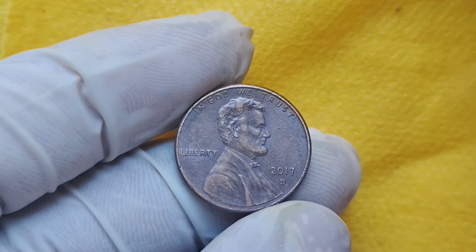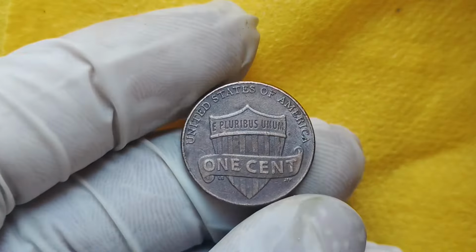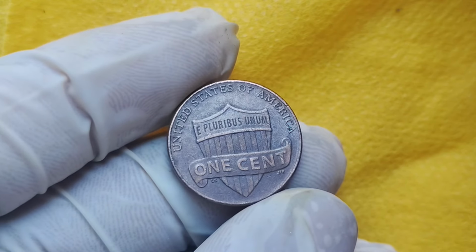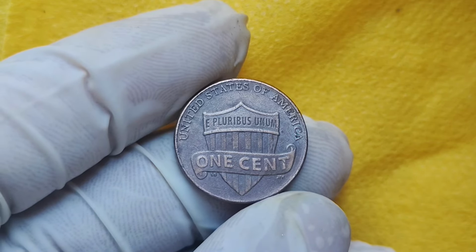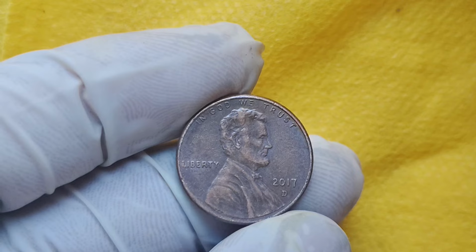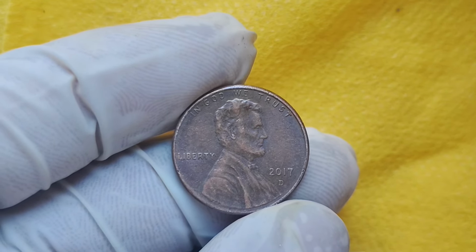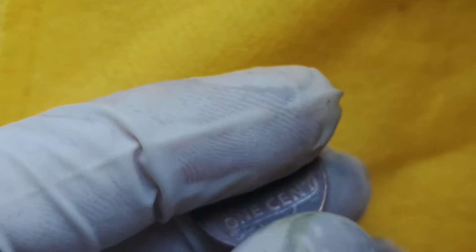Is your 2017 D penny worth a staggering $1.7 million? In short, no. While we'd all love to stumble upon a fortune in our spare change, the reality is a bit more grounded. According to USA Coinbook, a standard 2017 D Lincoln Shield penny in uncirculated, mint condition is valued at around 36 cents. Even in pristine condition, cointrackers.com estimates its value at about $3. So, unless your penny has some extraordinary error or unique feature, it's not going to fund your dream vacation.